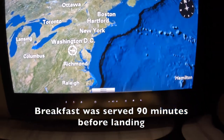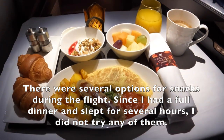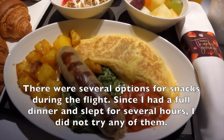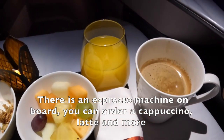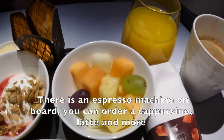Breakfast was served 90 minutes before landing. There were several options for snacks during the flight. Since I had a full dinner and slept for several hours, I did not try any of them. There is an espresso machine on board. You can order a cappuccino, latte, and more.